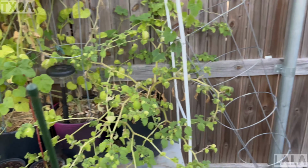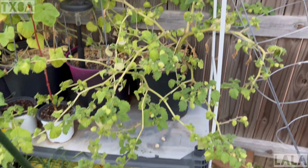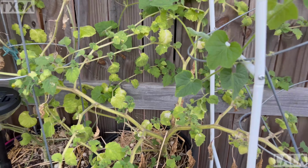It still needs water. I still have my ground cherry with lots of ground cherries, and that's despite the neglect and the lack of water. It's survived, so I want to try to put this in a larger pot because there are two plants in here. So I want to put it in a larger container. I'm going to mix some soil.